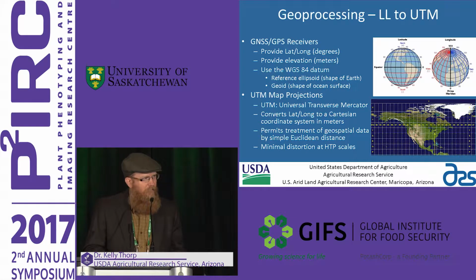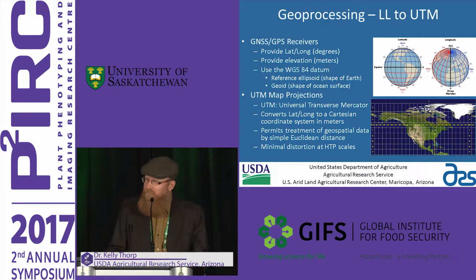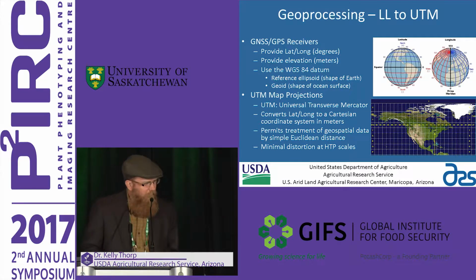We don't know how far a degree is, and it varies depending on where you are on the Earth's surface. So it's often more practical to convert the data to a two-dimensional map projection. So we use UTM coordinates for that. UTM stands for Universal Transverse Mercator. And we get a nice Cartesian coordinate system that we can work on where the units are meters, and we know what the distance in meters is between points and so forth.